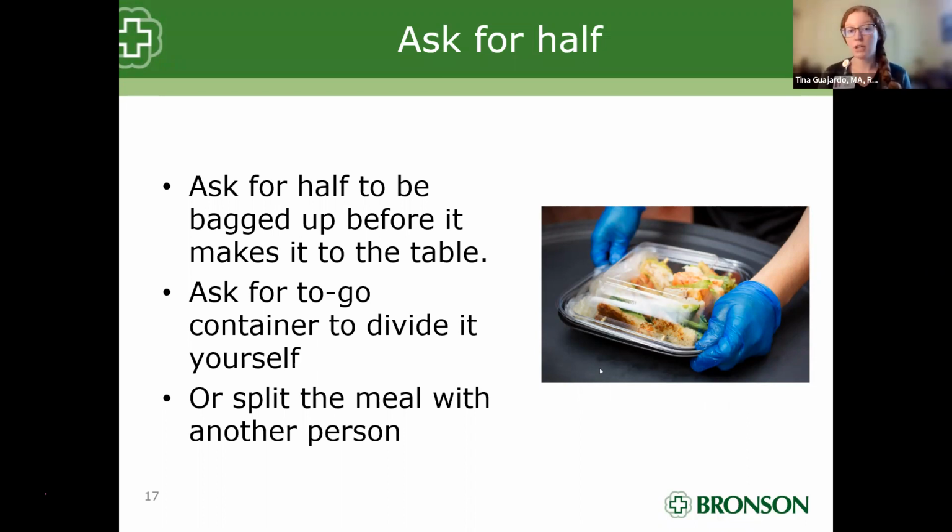Or you just ask for the to-go container with the meal itself, and then you can divide it up yourself. And that helps you just stay on track with what your goals are. Or if you're in a group, or maybe it's just you and one other person, maybe you decide upon one meal and then have it served on two plates. So then you're just getting half of those portions, or just sharing that meal with the other person. That keeps you in line with your goals. Less portion, less sodium, less fat.